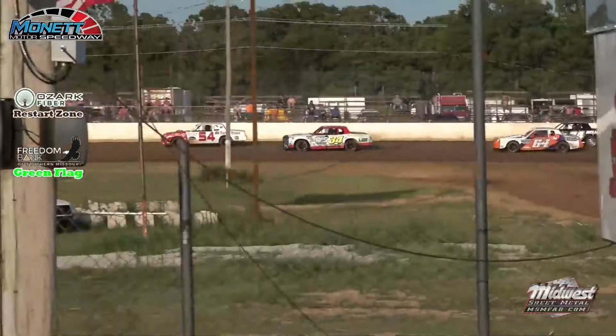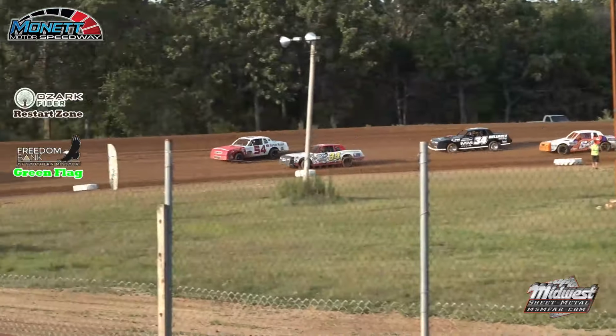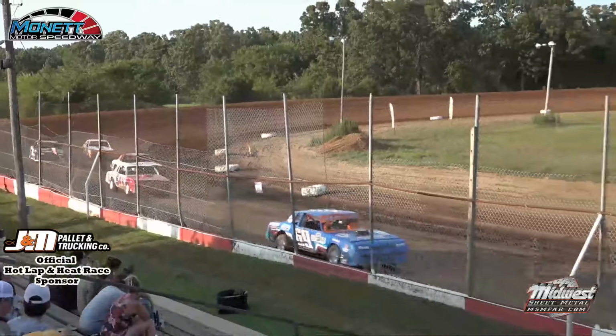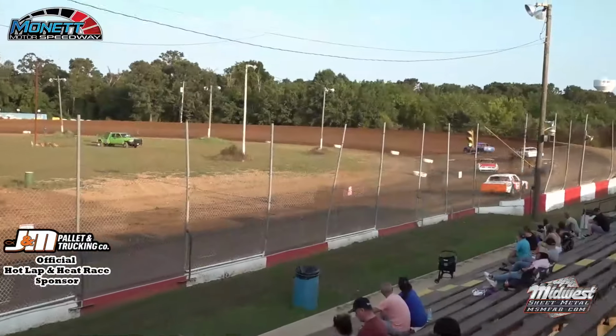Watch out. Lenny Coates in that third spot. Brandon Sanders is going to fall back. Sean Coates getting around him. He'll move up to that fourth spot. Lenny Coates looking to the bottom side. Dean Kimberling here. Dylan Bowman going to lead lap number one.